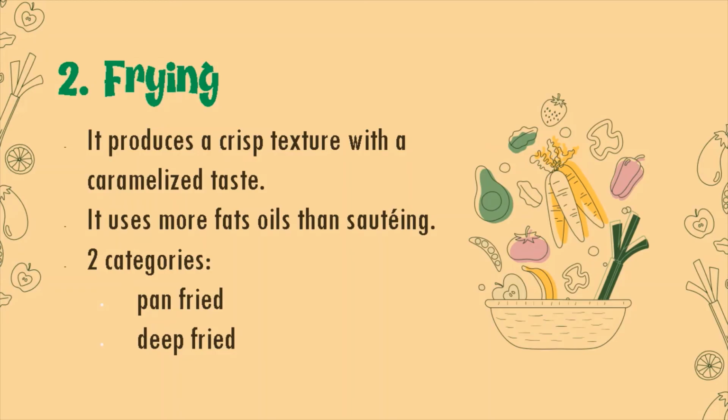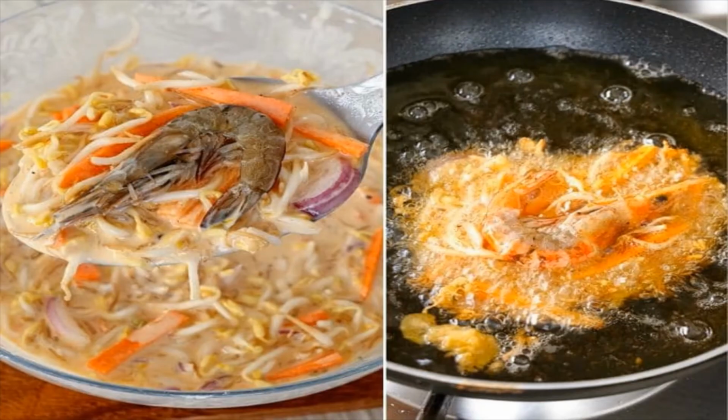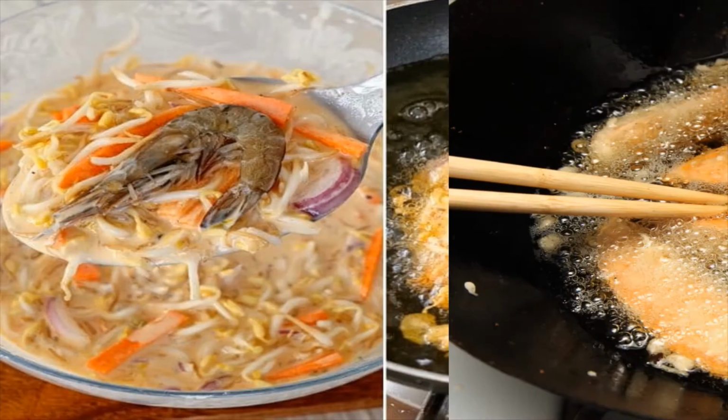Frying vegetables. It produces a crisp texture with a caramelized taste. It uses more fats or oils in the cooking process than sautéing and is divided into two categories: pan-fried and deep-fried. Vegetables cooked using these methods are often coated with breading or are butter dipped to create fritters or tempura.